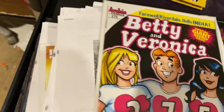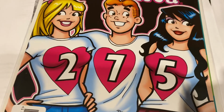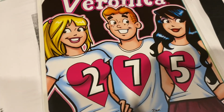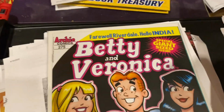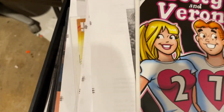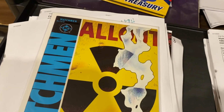Betty and Veronica, $2.75. Dan Parent. And there is some hot, tight t-shirt action on that one. It probably will turn into like a $100 book. I don't know. Something goes crazy with Archie books if they got like hot chicks on them. What did I say that went for? $7? $7. Watchmen, back when DC was awesome.